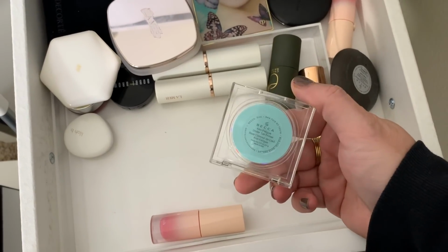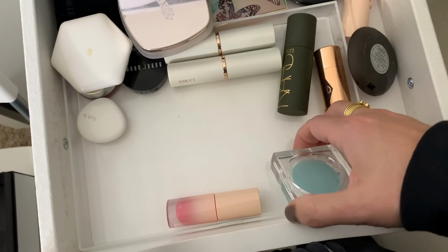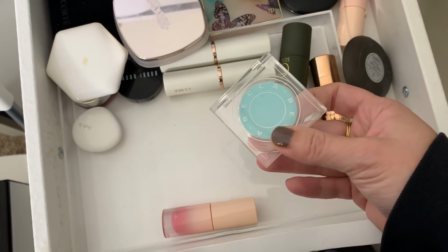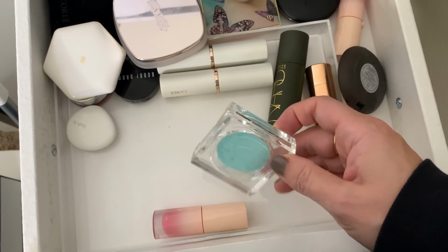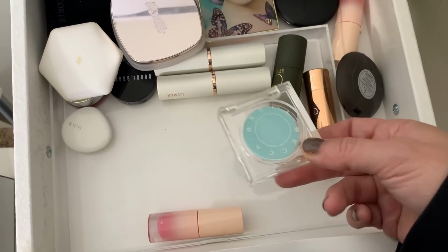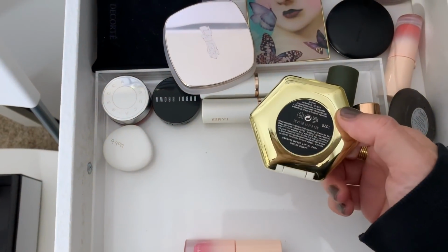This Becca Under Eye Primer. I liked the idea of this, and I actually didn't mind the product, but I never ever think to use this thing. I also wanted to put it in my fridge to kind of cool it down. I thought that would be fun, but then it was down in my fridge, so I definitely never used it. So then I brought it back up, and I still never use it, so I'm going to get rid of this.